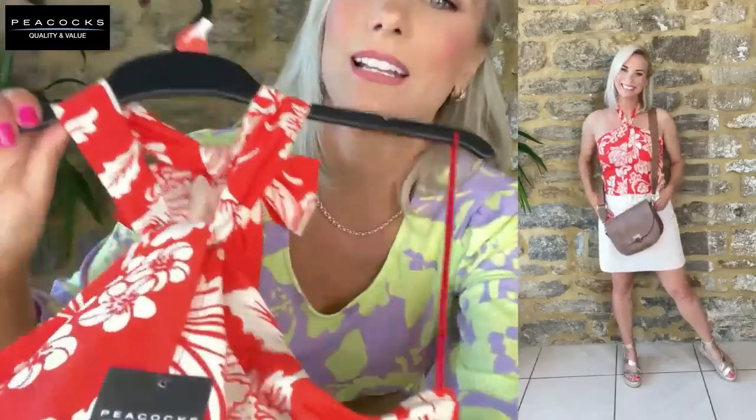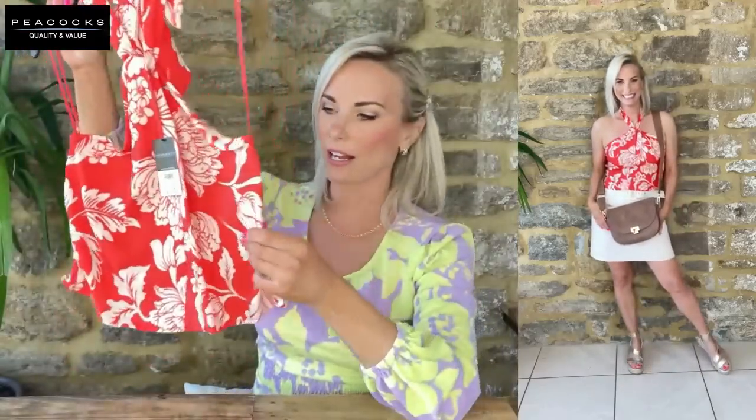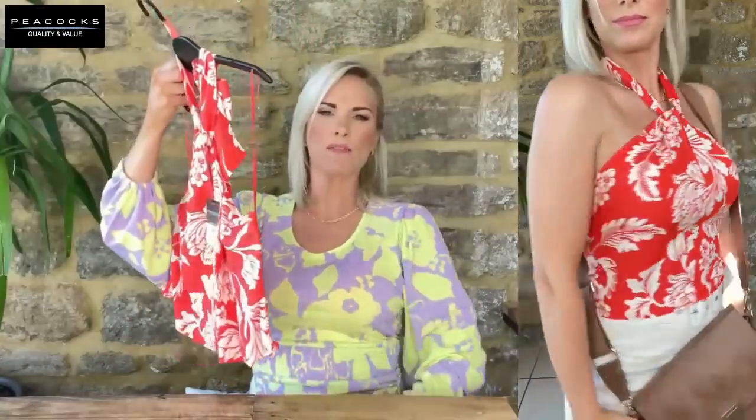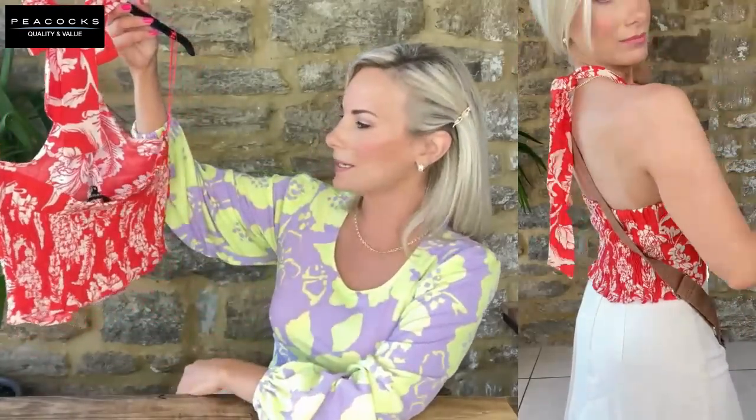Let's just bring you in a little bit. So here we go. A very light, beautiful halter neck top. Not very long in the body though, I will say. I don't think it's cropped. It'll go over the belly button, hoping so anyway. And it's got this shirring at the back, which I just think is absolutely stunning. You've got all your back exposed as well. So again, very, very summer top.